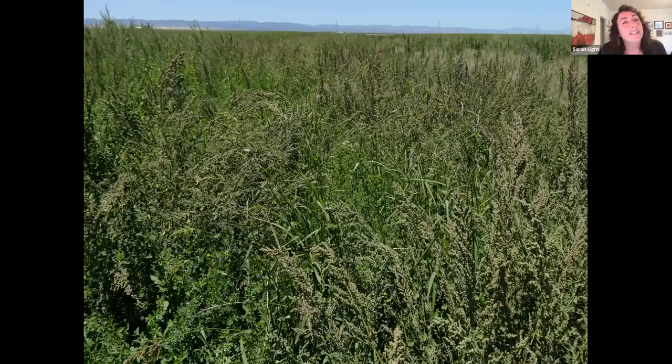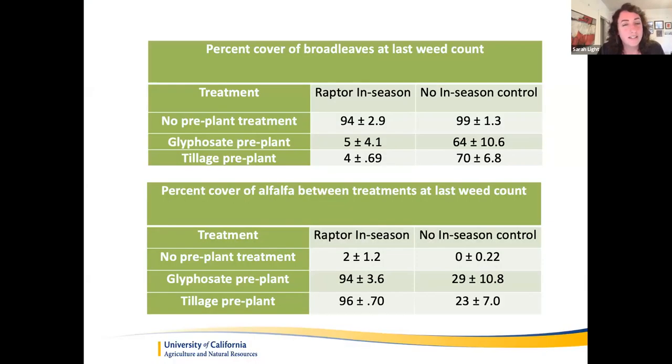I took weed stand counts at different points throughout the growing season, but I'm just going to show this one date. The full report will be available on my website. So if you're interested in how the dynamics changed throughout the season, you can review that for more information. So the top table is the percent cover of broadleaves at last weed count. So basically for this, I took out a quadrant that was a meter by meter and put it in a representative part of the field three times, and then evaluated the percent cover of broadleaves, alfalfa, grasses, as well as bare soil.